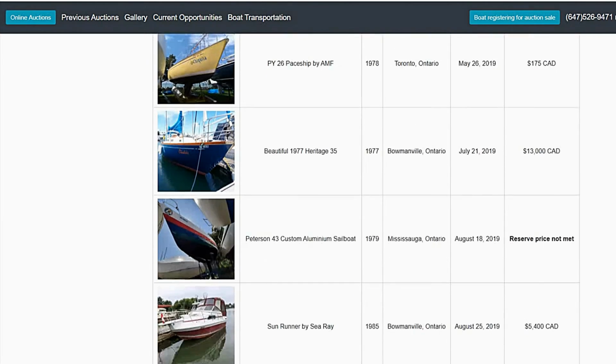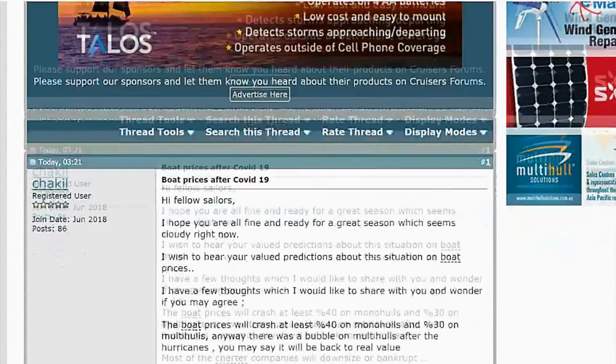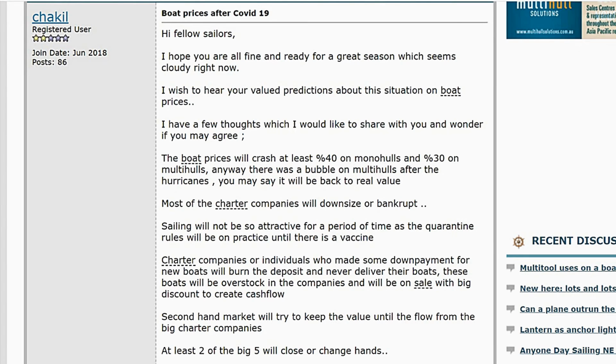Here's a Heritage 35 that went for $13,000, for instance. What have we got here? A Sea Ray went for $5,400 from Bowmanville, Ontario. There's a Peterson 43. Terrific stuff, absolutely terrific.